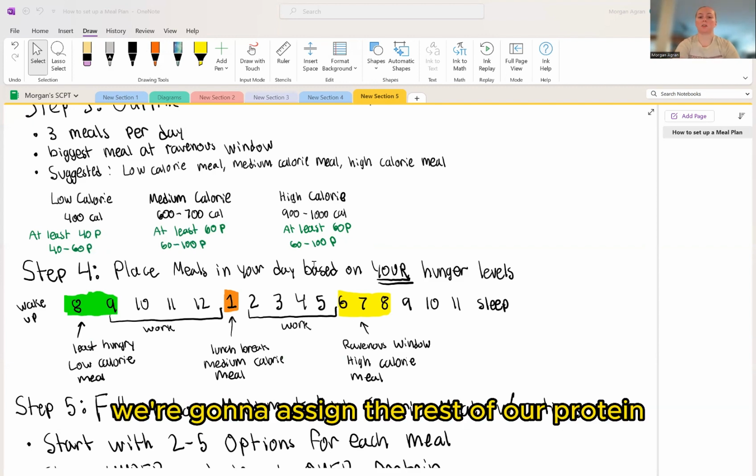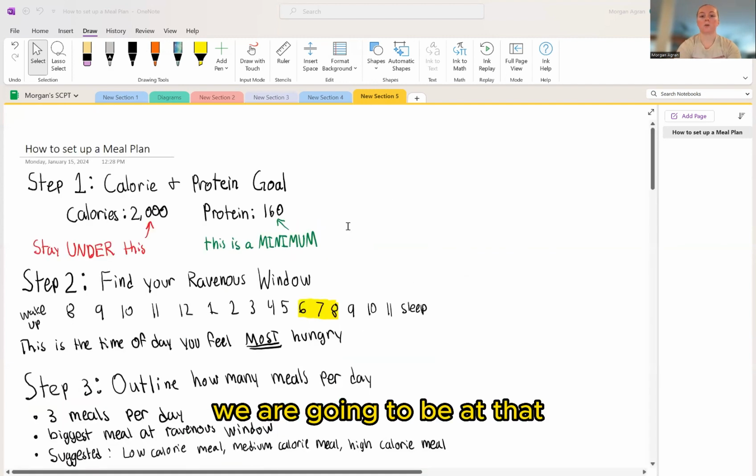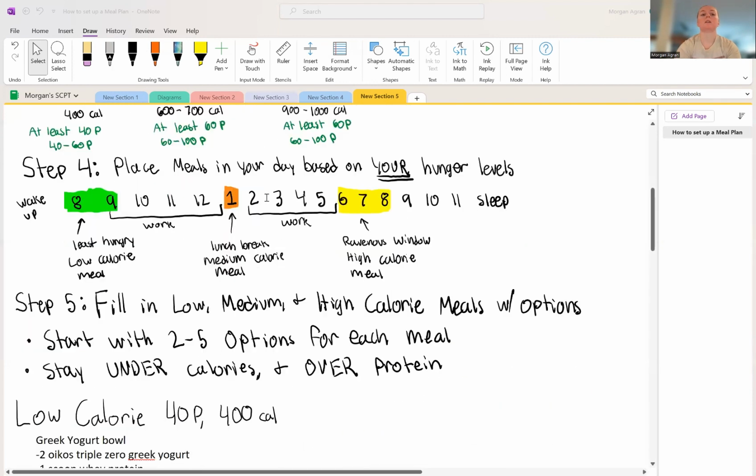And then lastly, we're going to assign the rest of our protein goal to our higher calorie meal, just to make sure we're getting to that number. So if you add it up, even the lowest numbers here, 40, 60, and 60, we are going to be at that 160 grams of protein minimum.